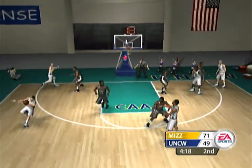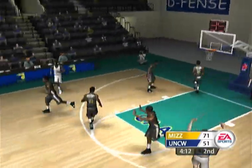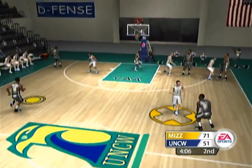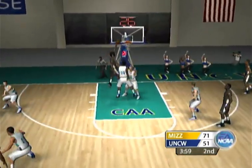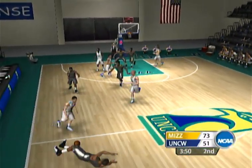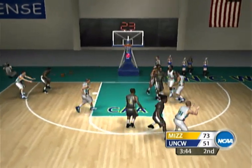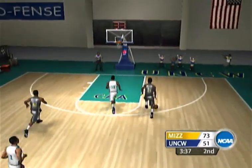He gets it, sweeps through. It's good. Dumps it in. And up off the glass. Great defensive play, rotating over. Played that screen really well up on top. And one too many dribbles and a steal. That's a basket off the break, baby.